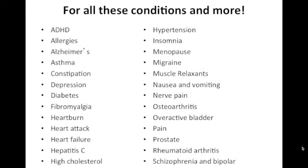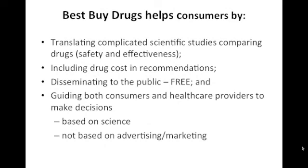We provide reports and information on all these conditions and more. So you'll see on this list we have allergies, asthma, heart attack, high cholesterol, migraine. So there are numerous conditions here and some that we couldn't fit on this slide. Best Buy Drugs helps consumers by translating complicated scientific studies comparing drugs, including drug costs and recommendations, disseminating to the public for free, and guiding both consumers and healthcare providers to make decisions based on science and not based on advertising and marketing.